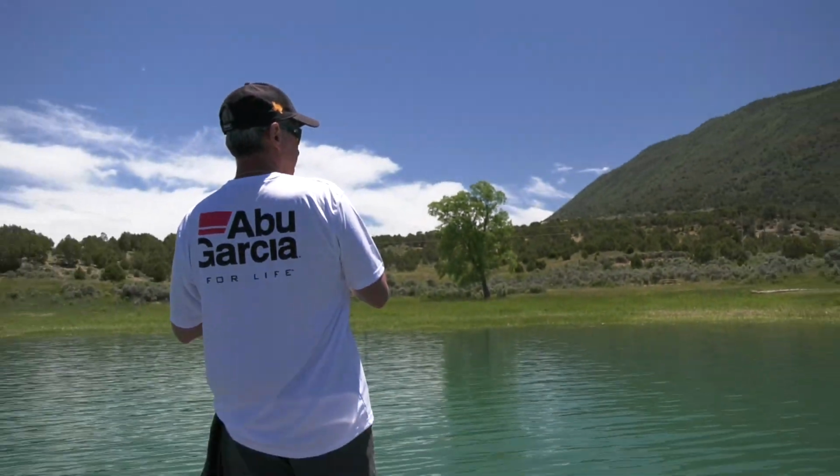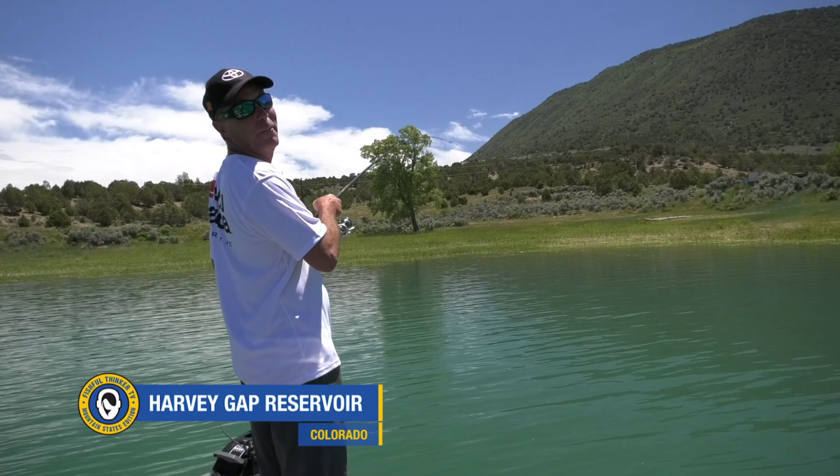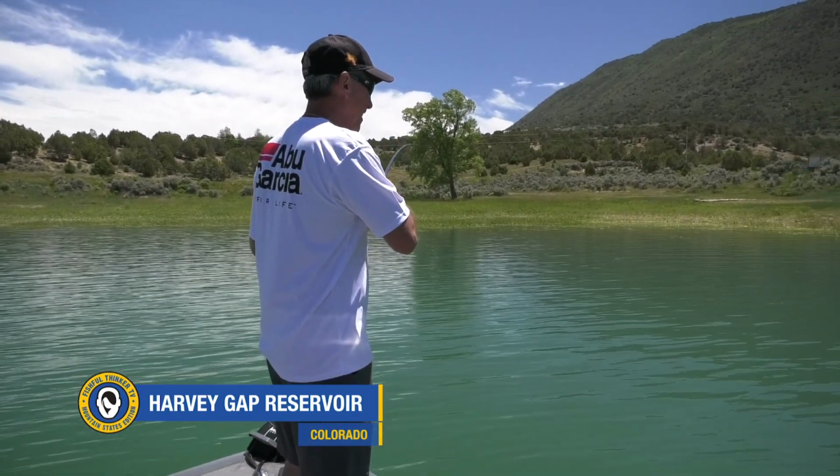There he is right there. All right. Now, I would say pike, but I haven't seen it. And it's a largemouth, so I'm glad I didn't say pike. I'll get you the net. I already got caught on that one once.